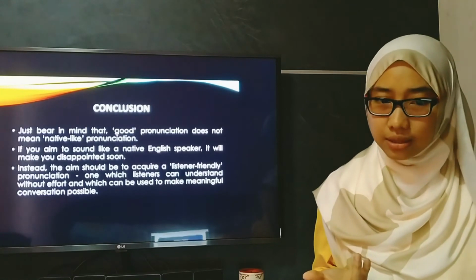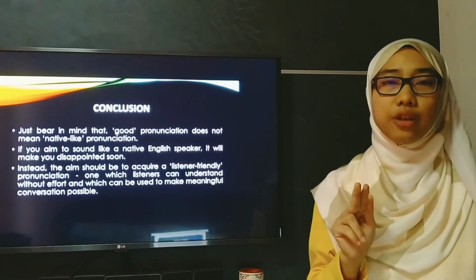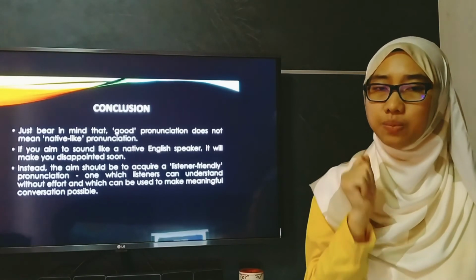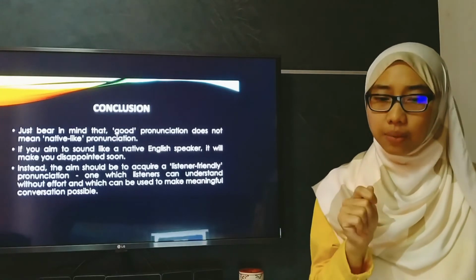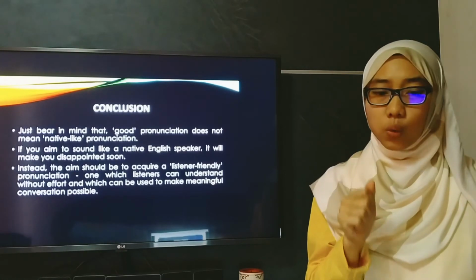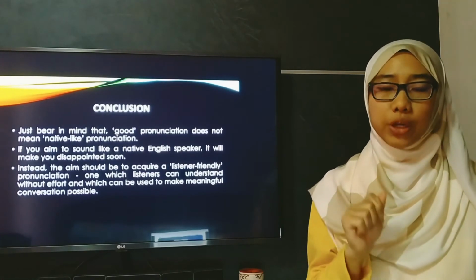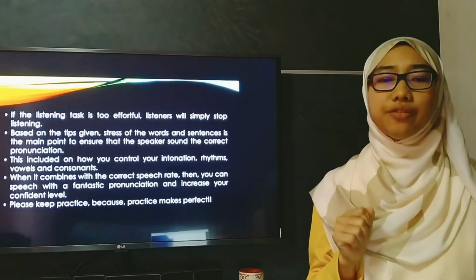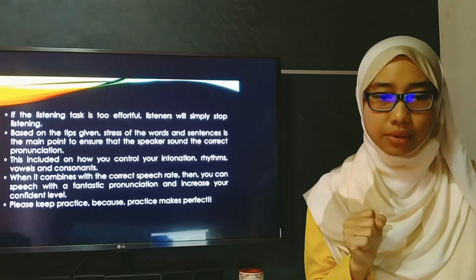As a conclusion, just bear in mind that good pronunciation does not mean native-like pronunciation. If you aim to sound like a native English speaker, you will soon be disappointed. Instead, the aim should be to acquire a listener-friendly pronunciation, one which listeners can understand without effort and which can be used to make meaningful conversation possible. If the listening task is too effortful, listeners will simply stop listening.